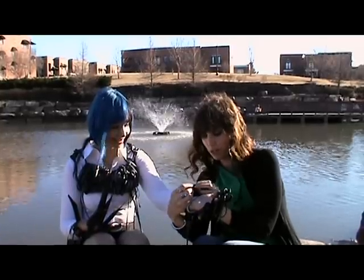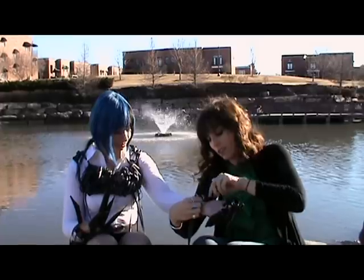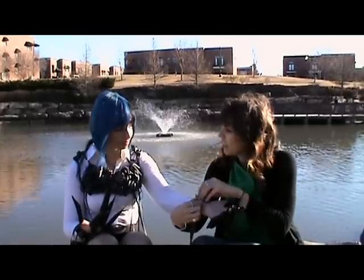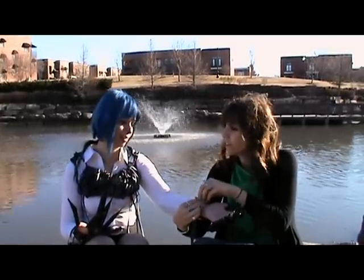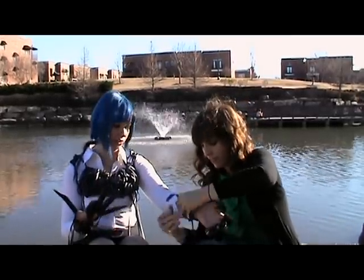Again, the zip tie closure, it's really simple and really easy to change, so you're not stuck with preset holes. I hate when things have preset holes. Yes, you can't always change that. It gets a little frustrating. Yeah, a lot of this clothing is very adjustable.